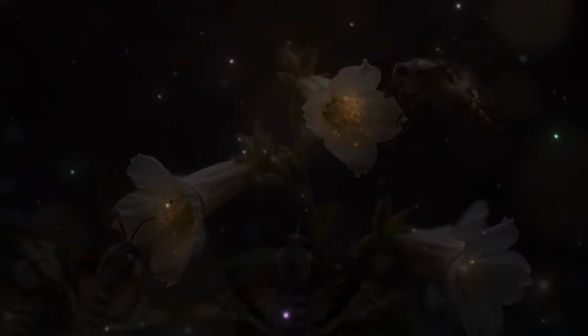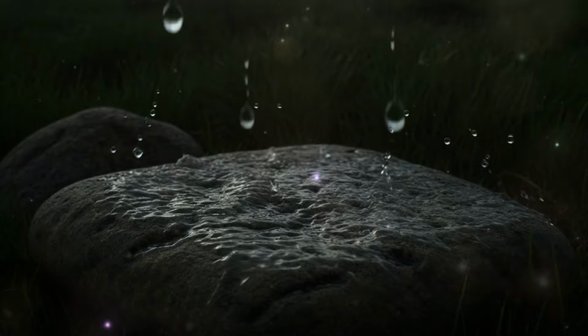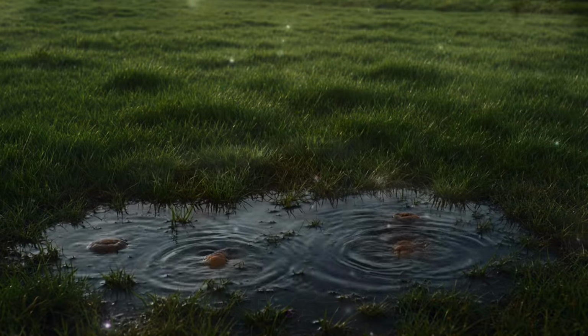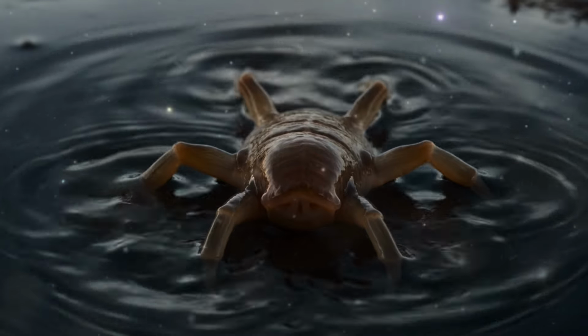Some of these bacteria fix nitrogen from the atmosphere, converting the inert gas that makes up most of the air into forms that plants can use. This process is one of the most important chemical reactions in the living world. Without nitrogen fixation by soil bacteria, plants could not build proteins.